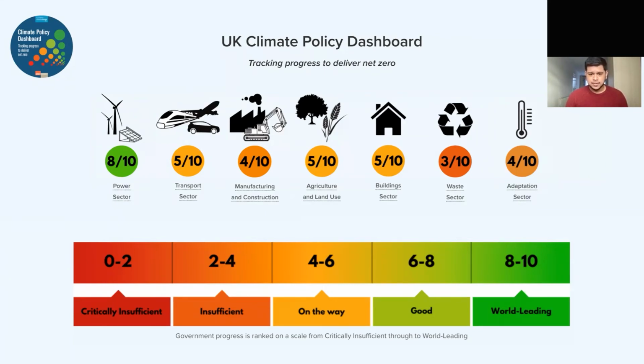the waste sector. However, as you can see, real progress has been made in the power sector, for example, where the government recently announced that the UK will reach a zero-emissions electricity system by 2035. And also clear, consistent and credible policy has driven coal out of the energy mix.